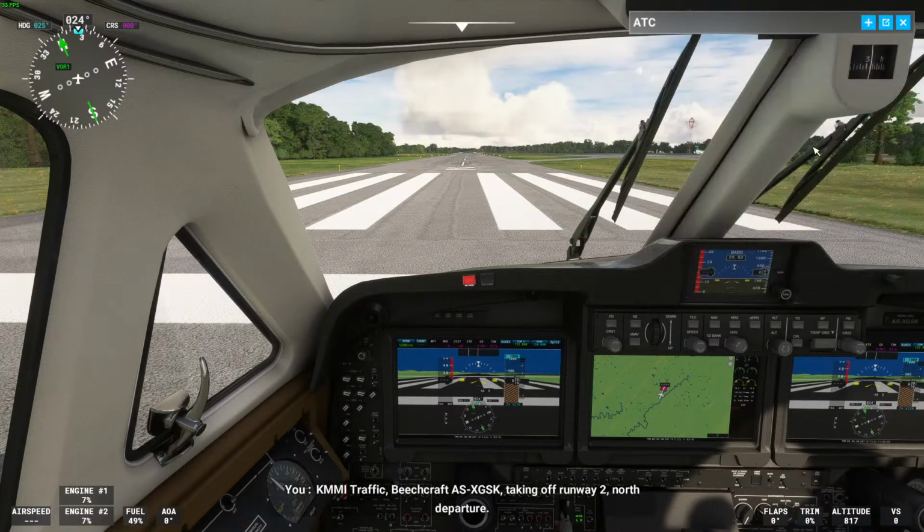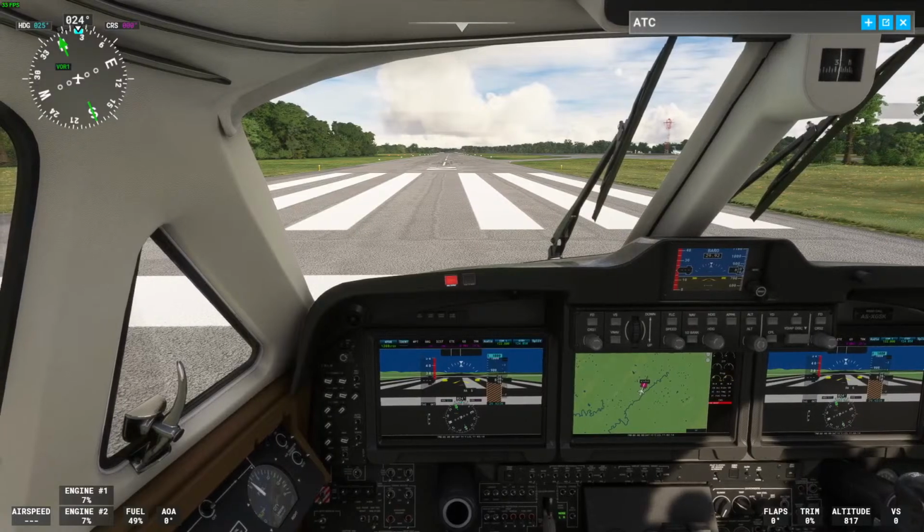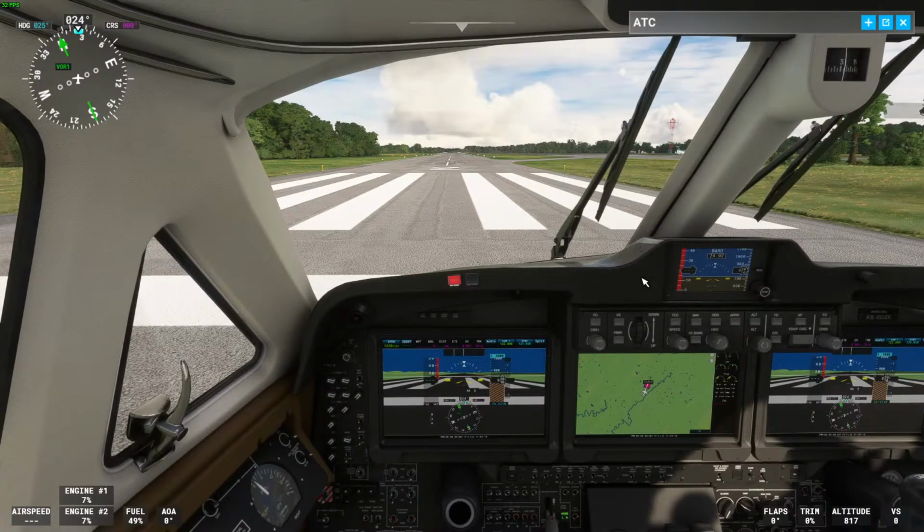Kilo Mike India traffic, Beechcraft Alpha Sierra X-ray Golf Sierra Kilo taking off runway 2, north departure. Alright, so let's get this certification underway, shall we? I feel pretty confident with this one. Doesn't seem too bad.